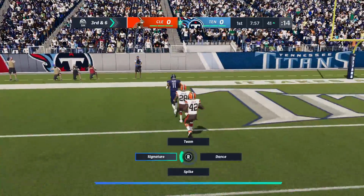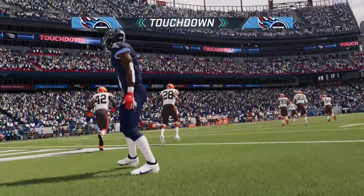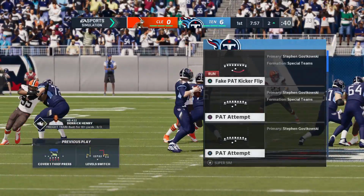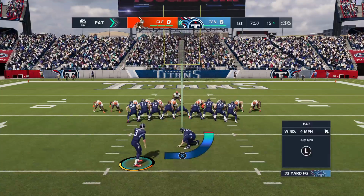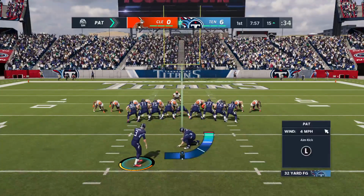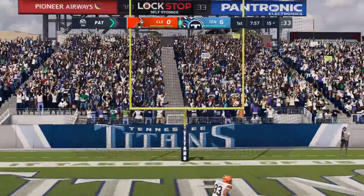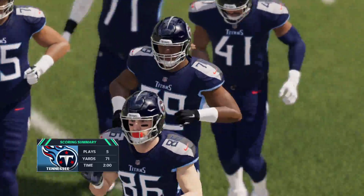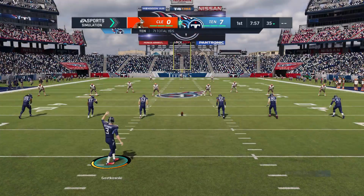Got a man. It's caught inside the 10. And he will score. Touchdown, Titans. A.J. Brown, 41 yards. And the Titans have taken a first-quarter lead. And this is good. Tennessee. So that drive spanned 5 plays, and it ends with a Tennessee score.